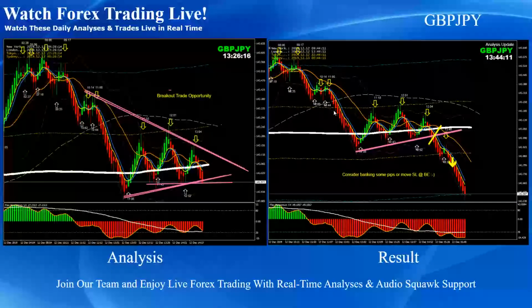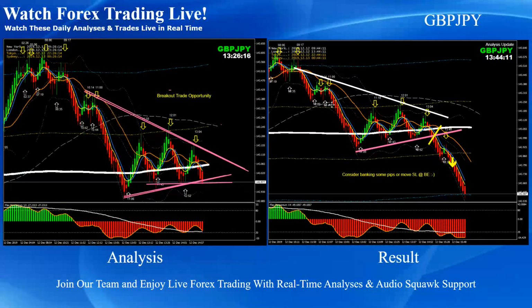Pound yen, pretty straightforward. Price developed a triangle pattern as you can see. And we had this trade before. As you can see, we had this trade before. But now, just before the New York session, you can see it, like 1300 GMT, we mentioned the price developed another triangle pattern. Bang, because of the momentum, price nicely hit the first target. Beautiful short trade, pound yen.